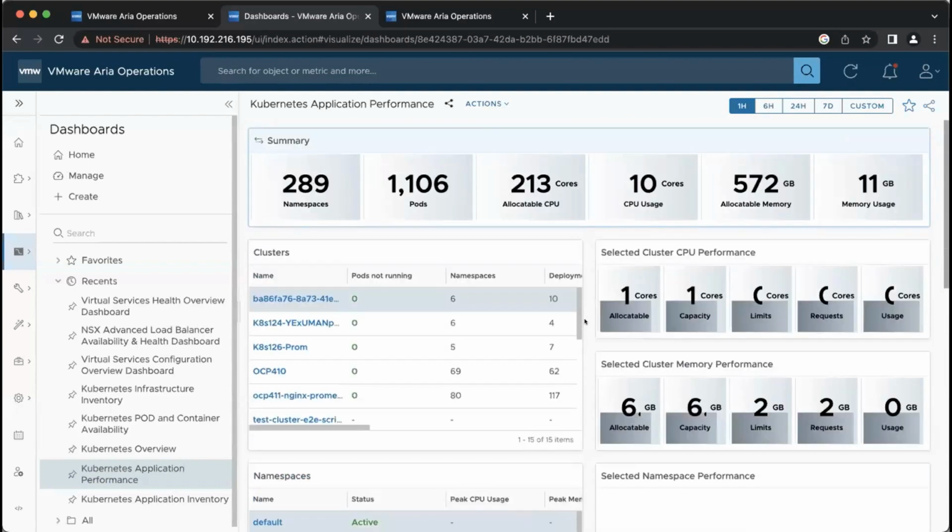And that's it for the demo on the new management pack for Kubernetes. I'll now hand it over to Lakshmi for the FedRAMP updates.